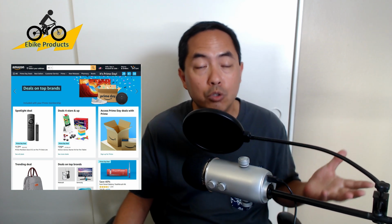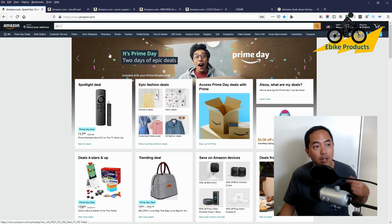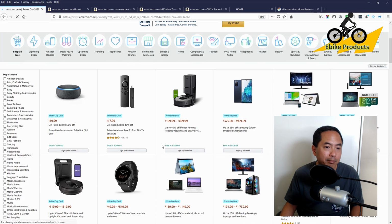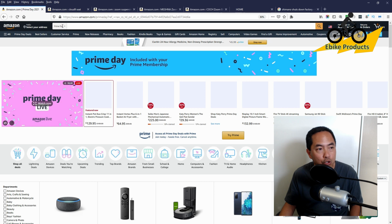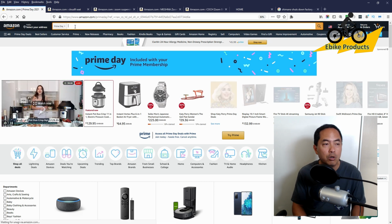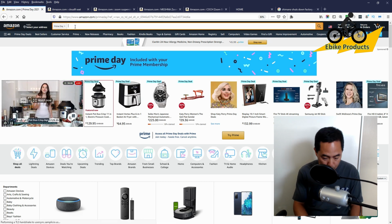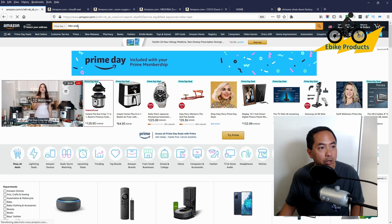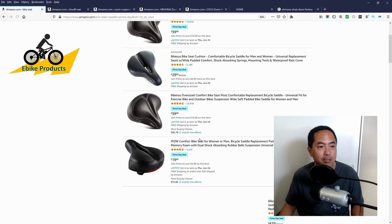So for those of you who don't know how to really take advantage of this, one of the things you can take a look at on your screen here is on the top left. When you log into Amazon, right at the top, click on Prime Day deals, and it'll bring up the whole list of all the top items. But the search now moves into Prime Day search mode. So you can do maybe a bike seat, and it will bring up all of the Prime Day deals right at the bike seat level.